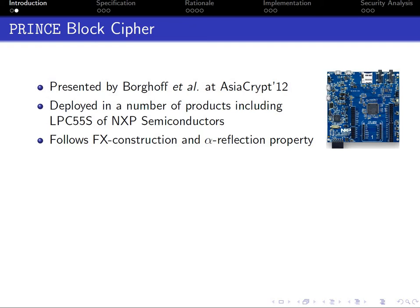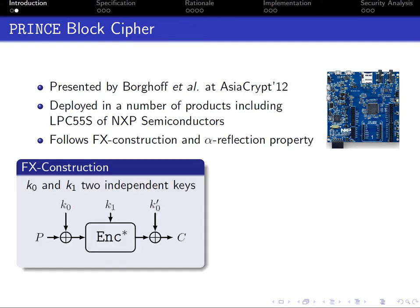The cipher follows the FX construction together with the alpha reflection property. The FX construction was introduced in 1996 by Kilian and Rogaway, in which the core cipher is protected by pre- and post-whitening keys. While the post-whitening key is dependent on the pre-whitening key, the key for core encryption is independent of the whitening keys.